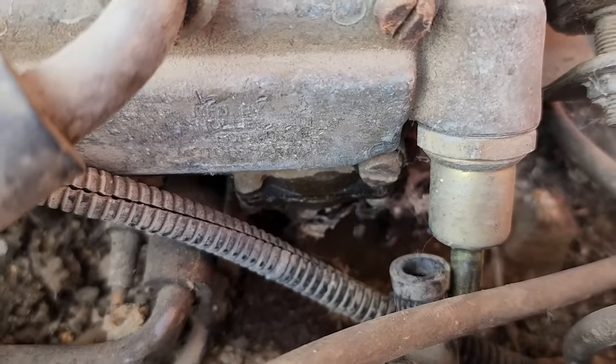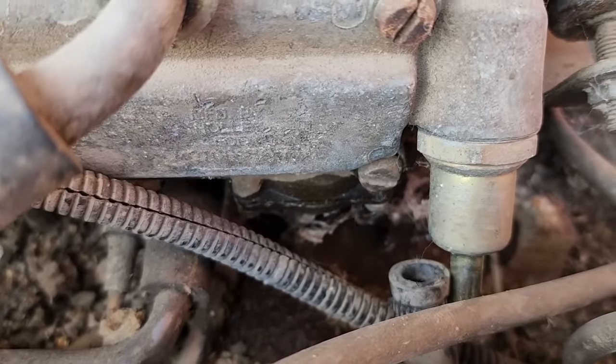Surprise, surprise, a Holley that leaks. Who'd have thunk it? Folks, that's my biggest beef with Holleys. They always leak, for me anyway, and I just won't tolerate that.